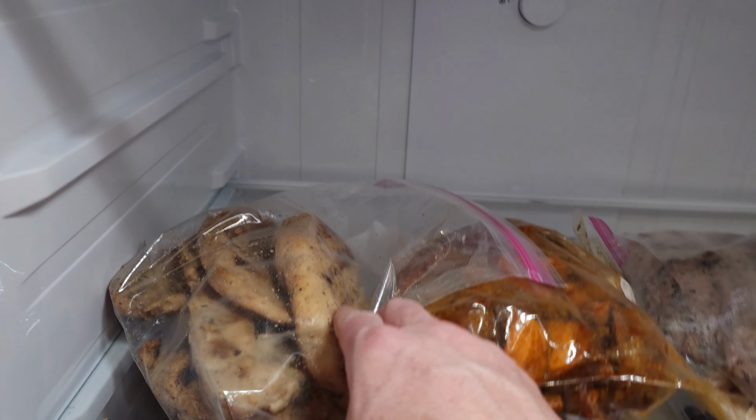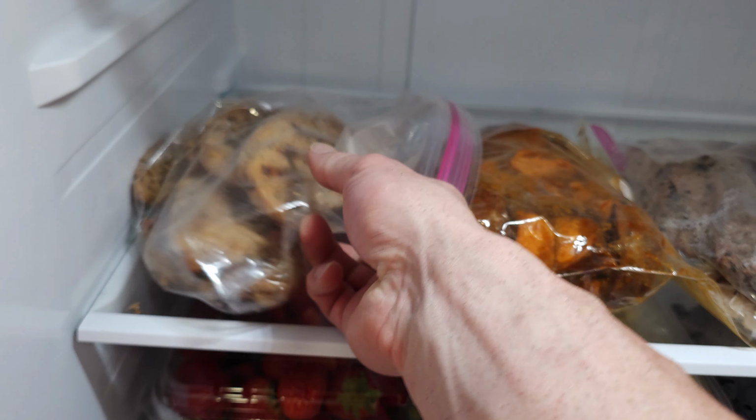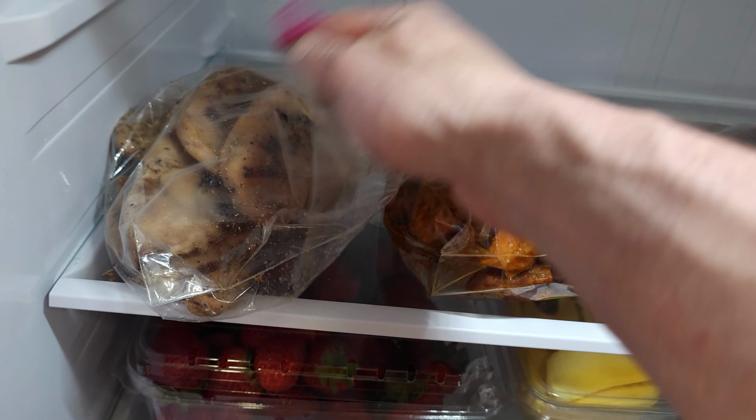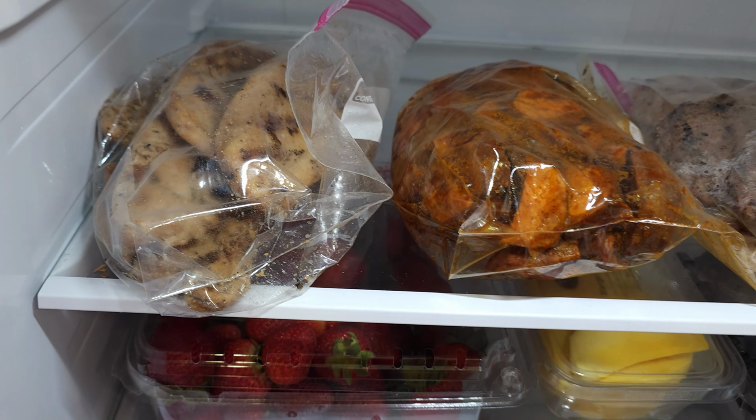So on this first shelf, before I came, I grilled up some chicken breasts. These are in gallon Ziploc bags. Again, from a space-saving standpoint, this is a really easy way to go, especially if you know that you're going to have a refrigerator. So I've got, I think, about 2 pounds of grilled chicken breasts.